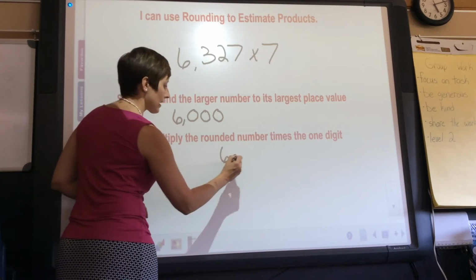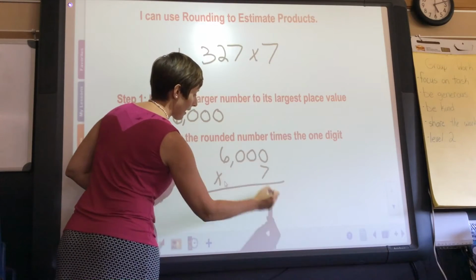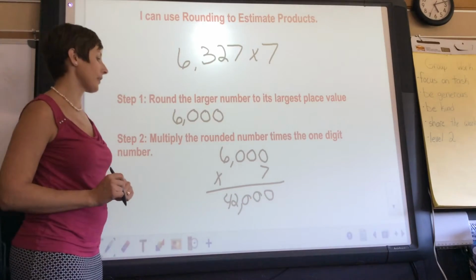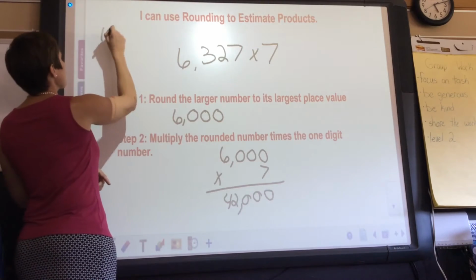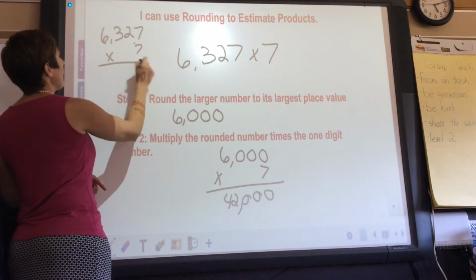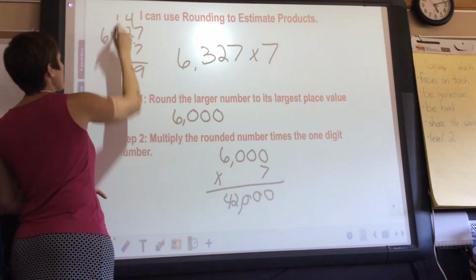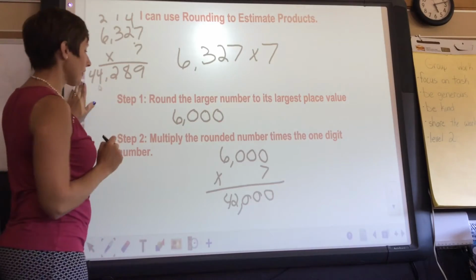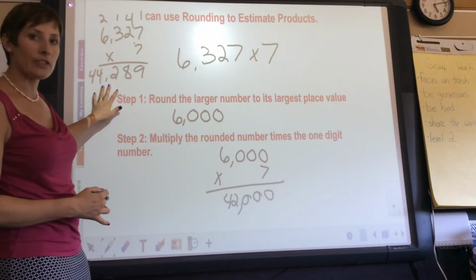Okay, you should have taken your 6,000 and multiplied that by 7. And 6 times 7 is 42, which equals 42,000. Now, this method comes in handy if you ever want to check your work. If you were to solve this problem, times 7, and work it all the way through, 14, 15, 16, 17, 18, carry the 1, 2, and you got the answer of 44,000. We see that the estimated answer is 42,000. That tells me this is a reasonable answer.